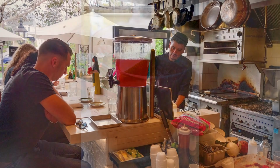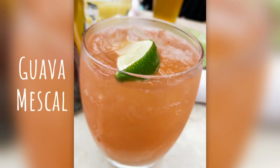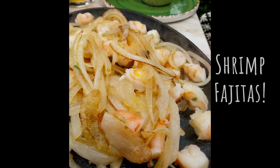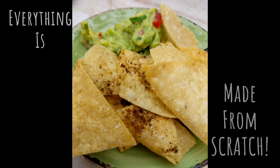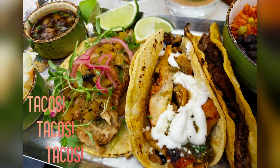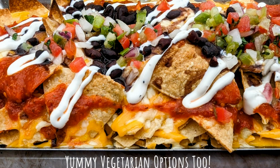We sat at the bar and chatted up the chef while he prepared our tacos. Easily the best we had on our trip, and so affordable. The guacamole is the best we've ever had anywhere. It was a great way to end our day. We definitely recommend.